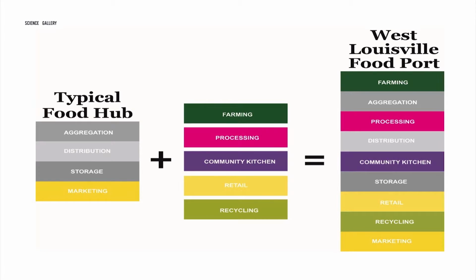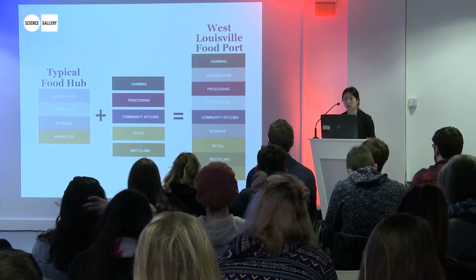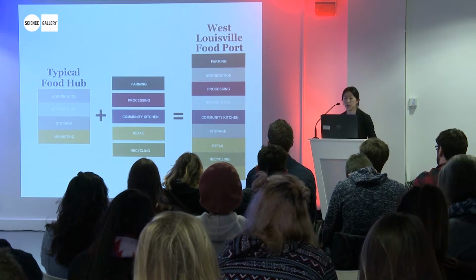So the project started as a food hub and then quickly turned to what we termed a food port. So with the addition of farming on site, but also processing, a community teaching kitchen, and also recycling, those would all start to have much more of a public interface and more of a transparency that the existing food hubs really didn't have.